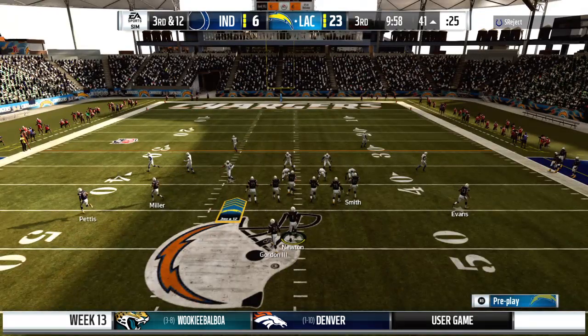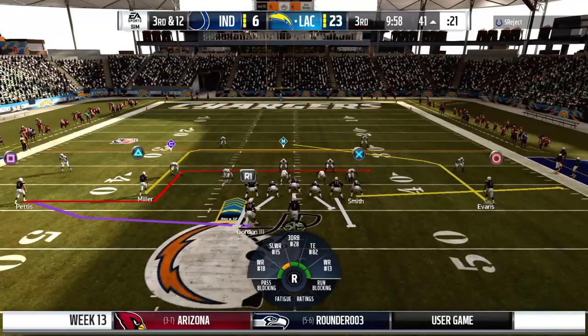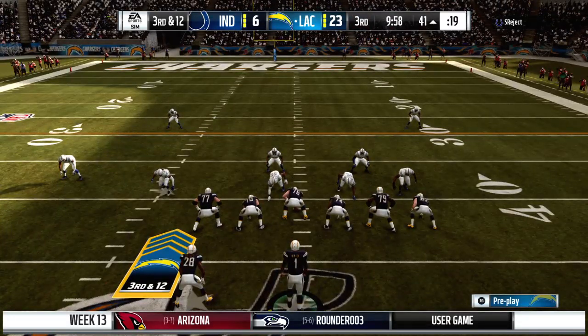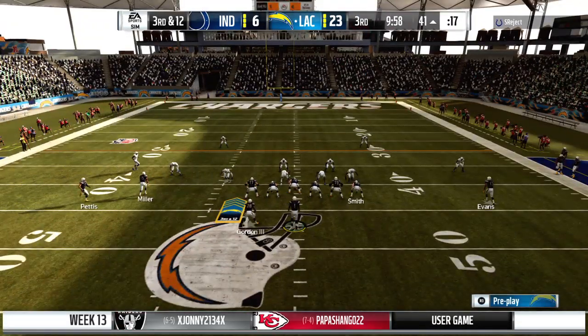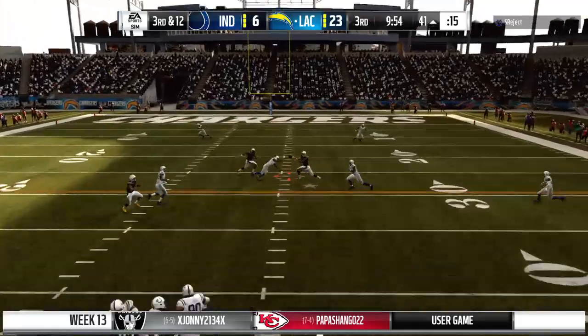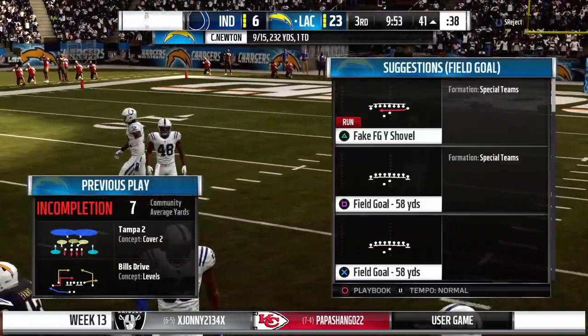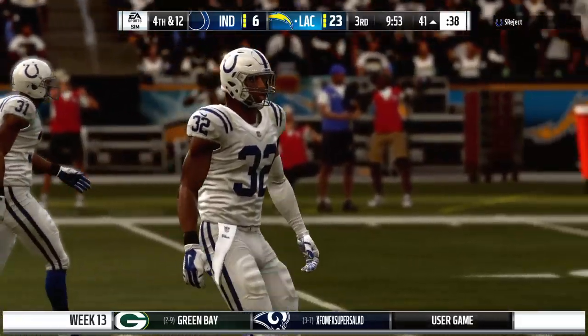The Chargers on third down. They've hit 2 for 4 thus far. This is third down and 12. Ready, 780. Operating from the gun, Newton. And incomplete. The contact made the ball roam free and brings up fourth down.